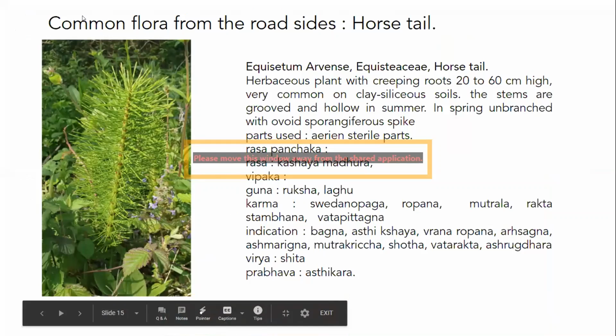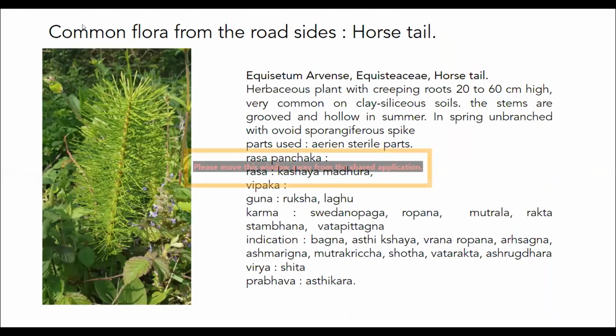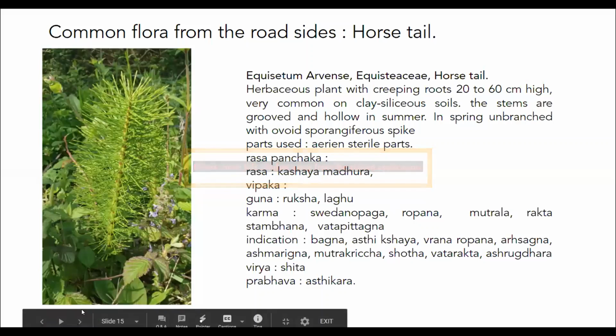So the next one is the horsetail. It's Equisetum arvense. It's a small plant, actually, used mainly for asthi, I would say. This is how we use it, and it's a diuretic. It's a Vrana also. You can use it for Arsha. It's a very kashaya plant, and it's a Raktastambhan, very interesting, and it grows on the marshy lands as well.